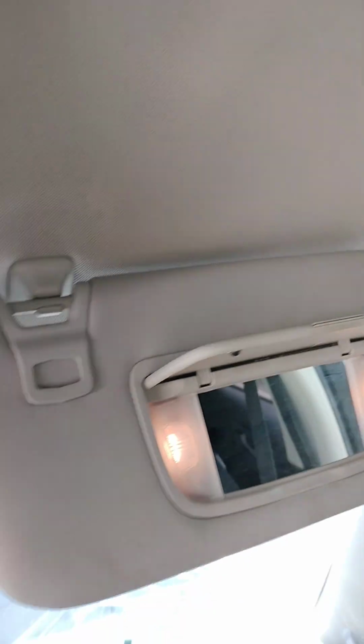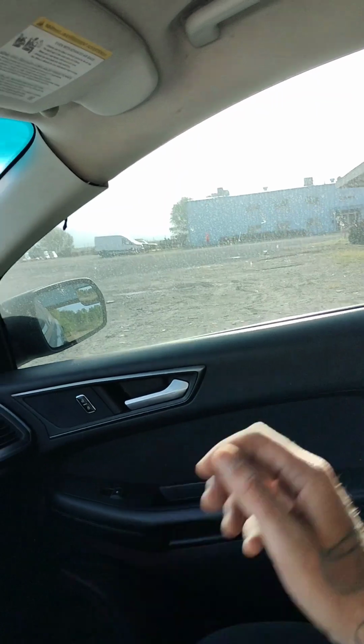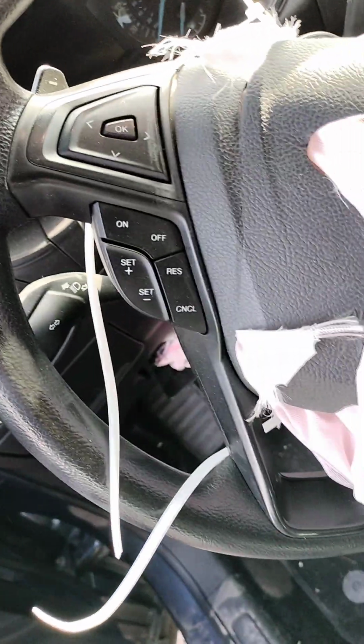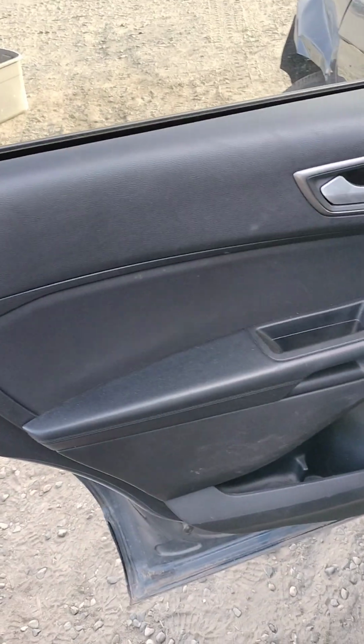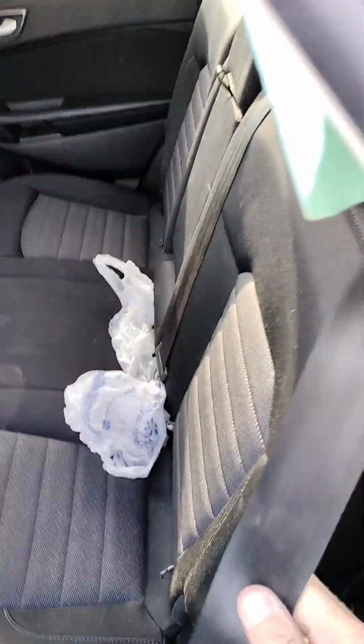Passenger side. Here's the glove box. You can see the interior is in good condition as well. See the passenger seat belt's locked as well. All these seat belts are unlocked.